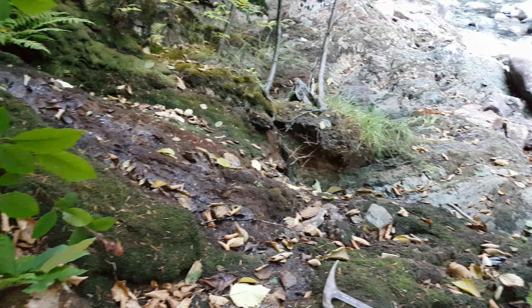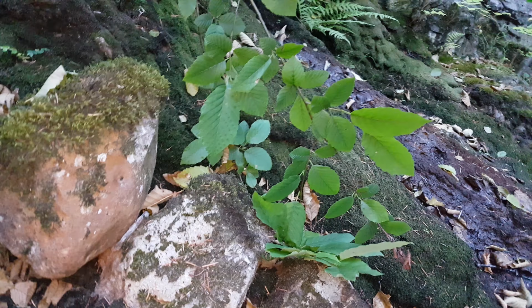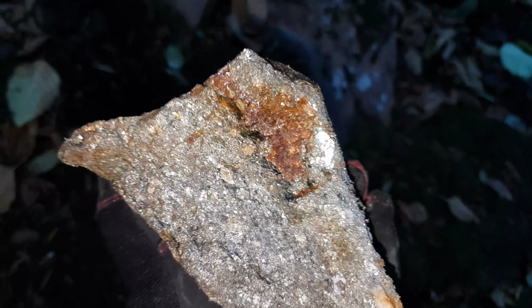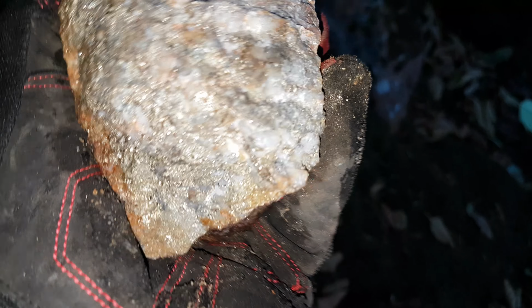So here's some of the samples that I found just laying around. Looks like this is the tailings. Probably tossed a lot of it in the river there, but I mean, this is solid mineral here. This one looks like it's got some chalcopyrite in it, a lot of chalcopyrite, and then there's some little blebs right there of pyrite.